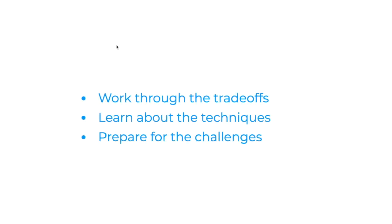Make sure that you learn about the techniques to actually build usable components. Don't just take components that you have in your app and just put them in there. Then you can only reuse them again in the app that you took them out of, right? Don't do that. And then also just prepare for the challenges that you're going to face. Prepare for the organizational and cultural challenges that maybe you're not thinking about yet. Because those are really going to make or break the project.